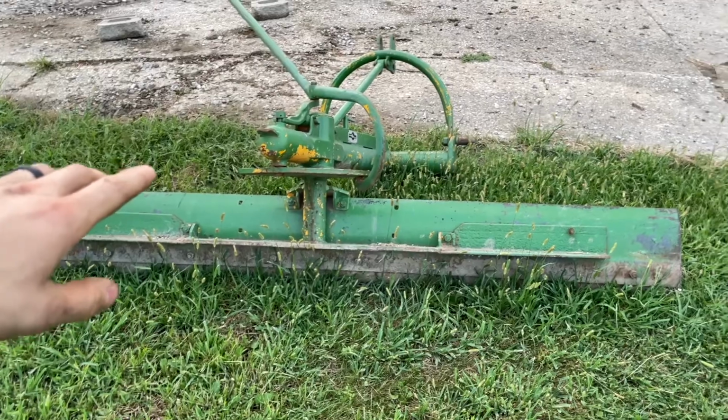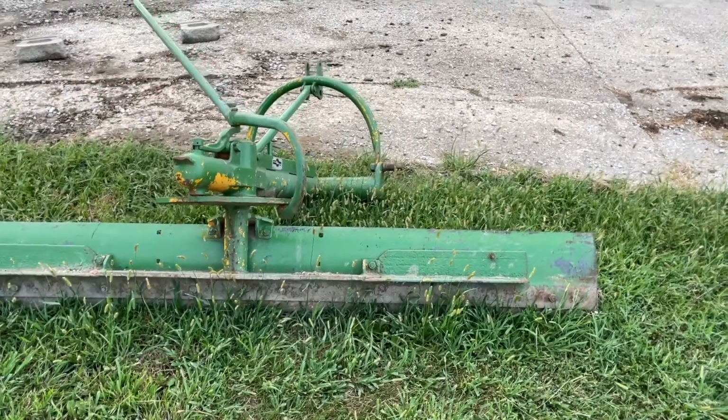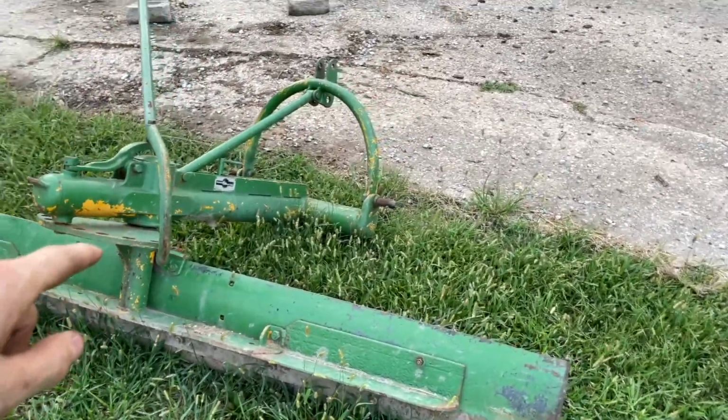So I got this 8-foot blade. I paid $175 for this. I value this around $500. Really nice piece. It'll probably just end up going right on that machine over there.